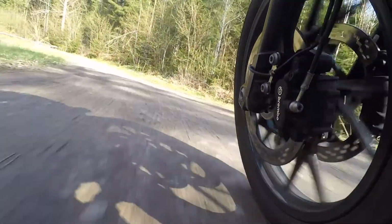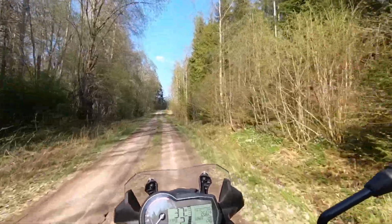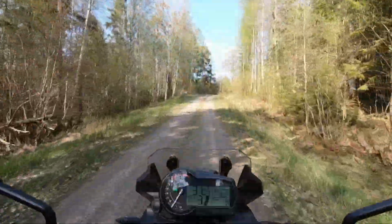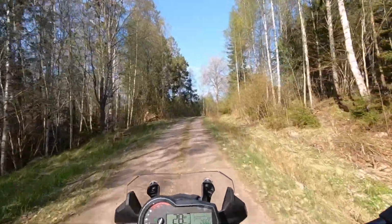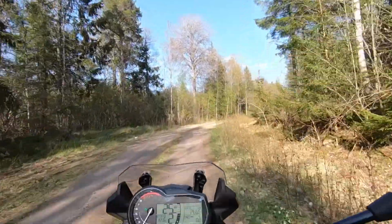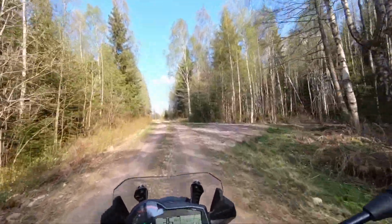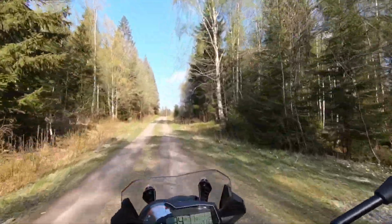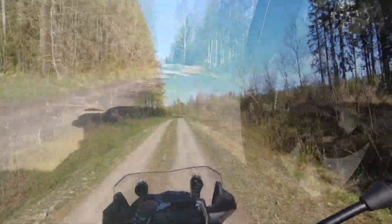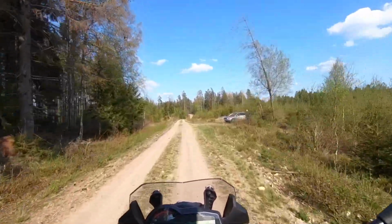and I was almost missing this place. I haven't been here for a long while. It's a long time since I was here, but I have been here with my car a lot, so I know it's a good road, but I'm not sure that the road is open, because last time I was here there was a tree all over the road, almost at the end of the road from this side.